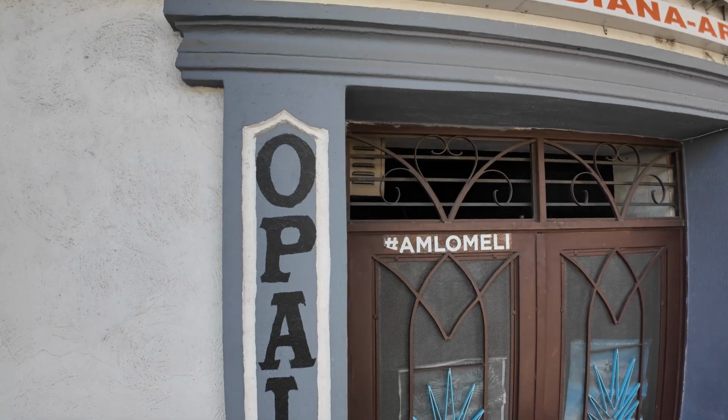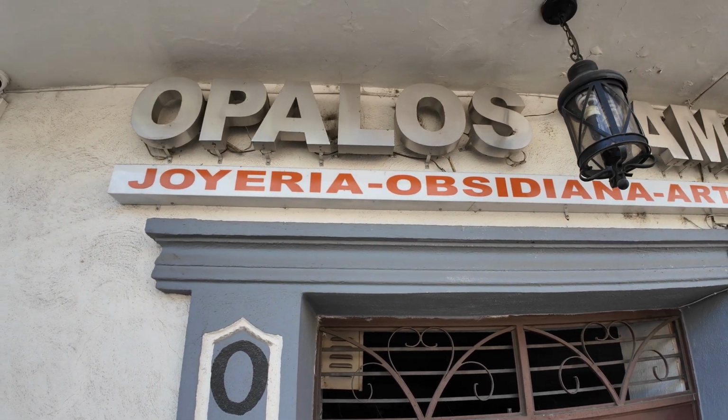All right, we are here at the Four Mines, Magdalena. This is their storefront here in downtown Magdalena, and we are going opal mining. We're getting ready to go out with a miner who's gonna take us up to the opal mine, and we're gonna have a couple of hours to dig for our own opals.